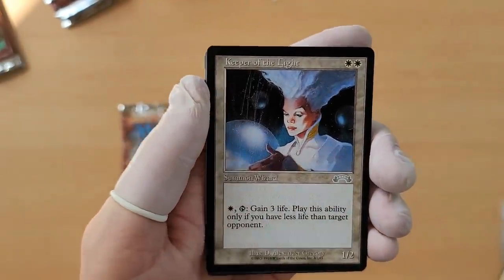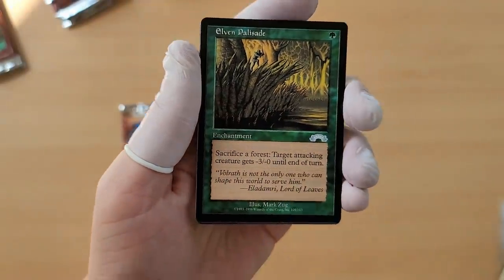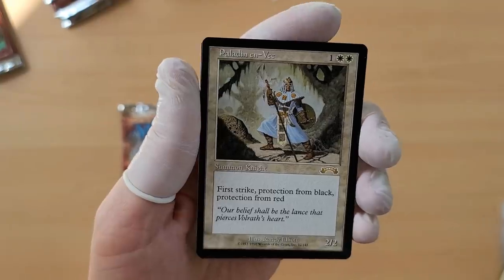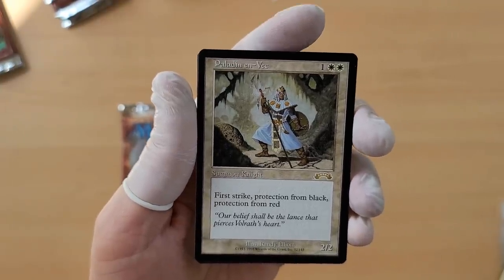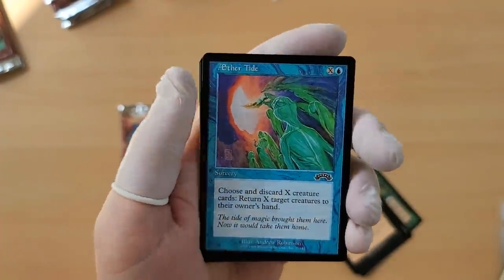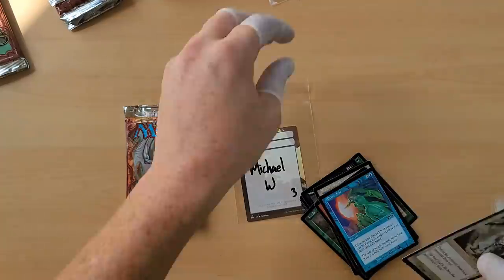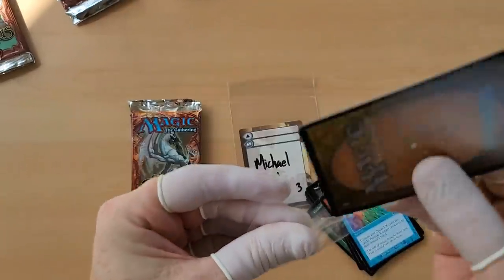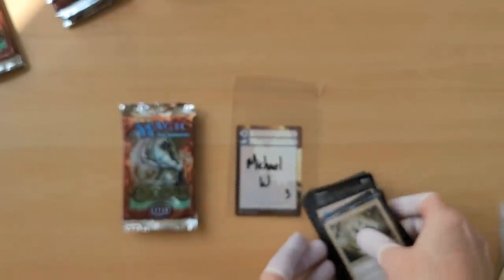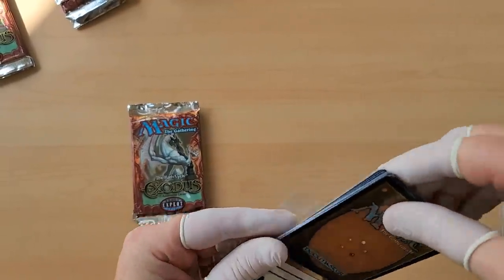Keeper of the Light. Now we're seeing different cards for sure. Okay. Elven Palisade. Oh my god, come on. This might be it. This might be it. Dang it! Paladin en-Vec. First strike, protection from black, protection from red. Sweet card though, nonetheless. Anything else? Aethertide. I thought Aethertide was worth something too. Maybe not. Cinder, Reaping the Rewards, Karn, and okay. I'm only sleeving one of the commons that are worth anything, but there's still a few others out there worth like $3, $2, stuff like that. But I'm not sleeving those puppies.